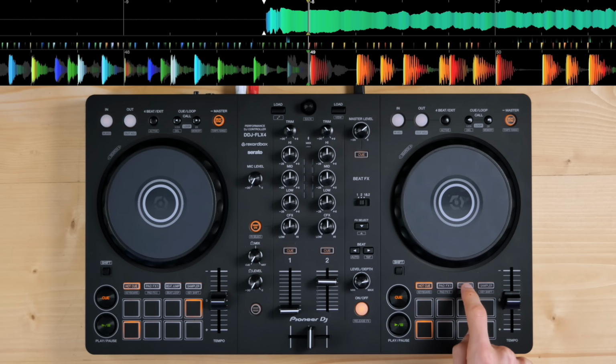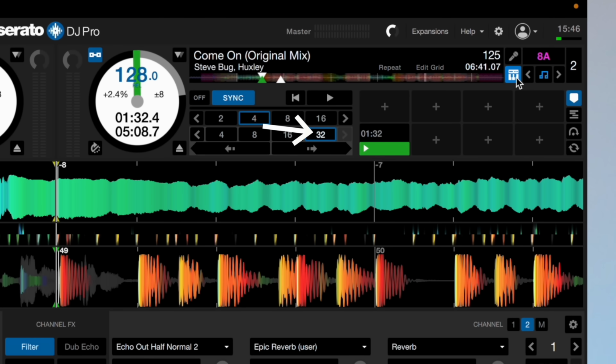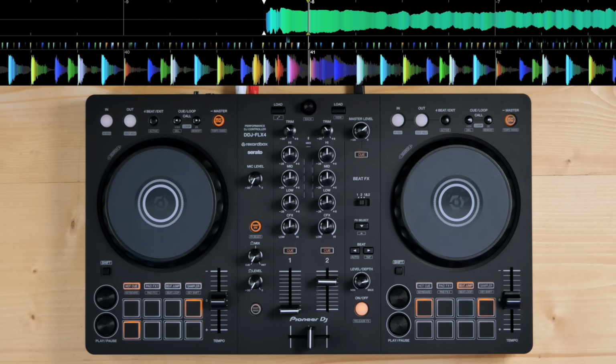Now let's go into beat jump on this deck. The value is already on 32 beats. So let's jump back 32 beats using this button here. Now I'm going to go back to hot cue, and I'm going to set a hot cue on hot cue pad number 4, 32 beats before the drop, just like I have done here. Now I'm going to beat jump back 32 beats one more time, then go back to hot cue and set this hot cue on pad number 3.